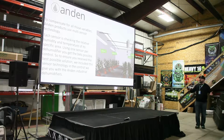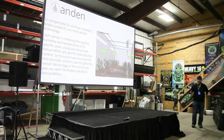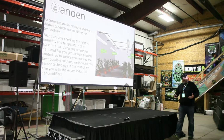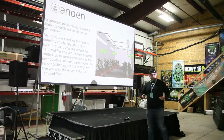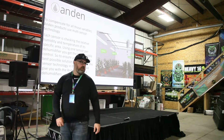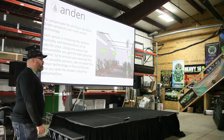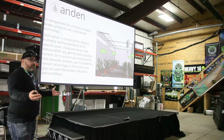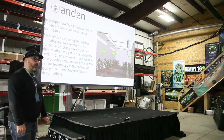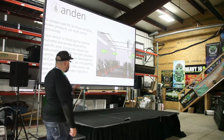So when we built these, we kind of cheated. Actually, we cheated pretty badly. The controls that we already had at our disposal were 70% more accurate than anything else on the market. And because we own the company, we didn't have to pay hundreds of dollars to put these controls in with these dehumidifiers. It was something that we could just include because it made sense.